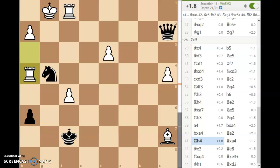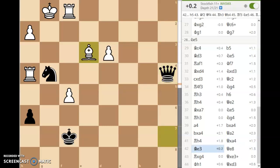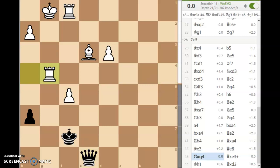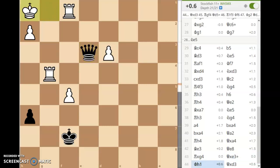Queen, or rather, I'm sorry, rook on h4, and then queen takes the a pawn. Looks precarious, but it's going to work. It looks like bishop back on e3, and we have queen on e8. Rook takes, and queen takes with check on e3. Stockfish evaluates this position right now as level. No advantage either way. Fischer plays king h1. Anthony takes the pawn. And here the gentleman agreed to a draw.